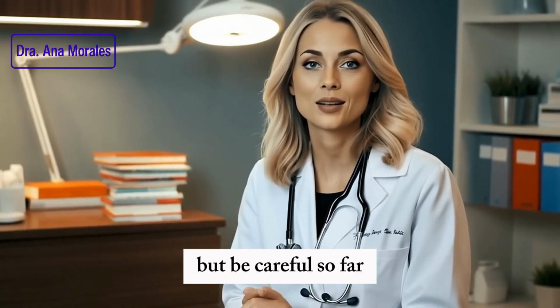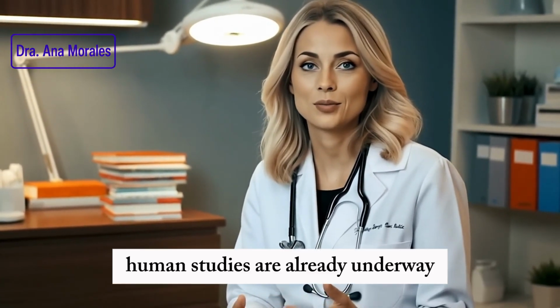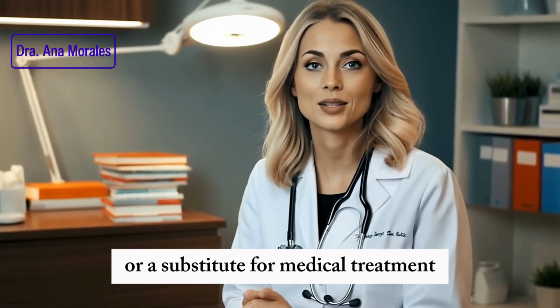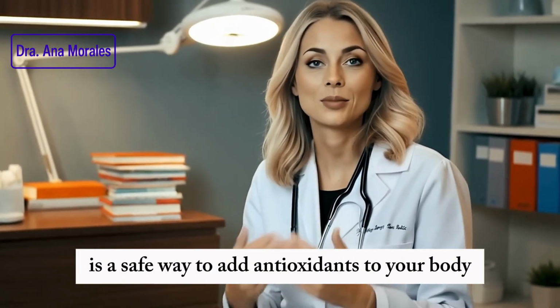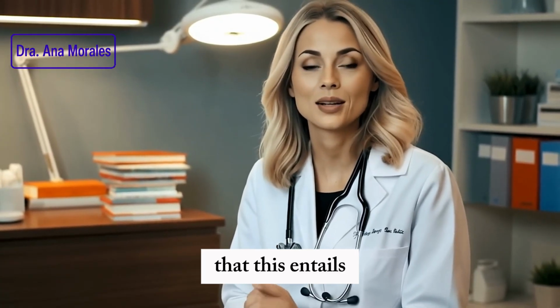But be careful. So far, this has only been proven in the lab and in animals. Human studies are already underway, and while the findings look very promising, it's not a miracle cure or a substitute for medical treatment. Even so, drinking rosemary tea regularly and in the right dose is a safe way to add antioxidants to your body. And I'll explain the opportunities and precautions that this entails.